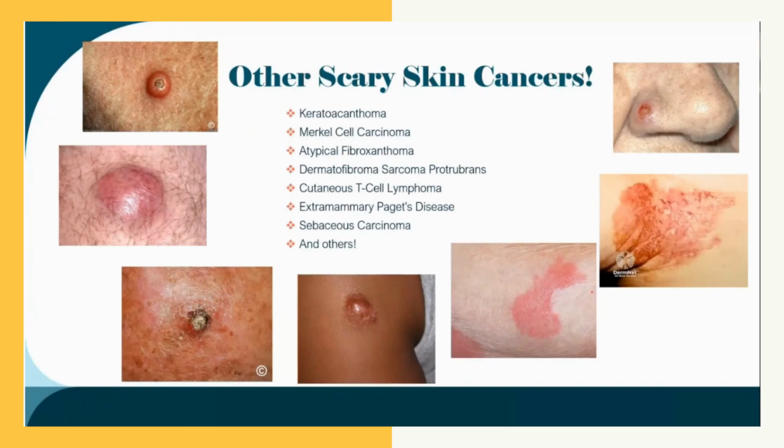This next one down here is a Merkel cell carcinoma. Merkel cell is actually the deadliest of all of these, more deadly than melanoma. There's about 3,000 cases in the US per year. 40% of people who have a Merkel cell carcinoma will get a recurrence. It has about a 30 to 40% mortality rate. So about 30 to 40% of people who get Merkel cell carcinoma will die from it.